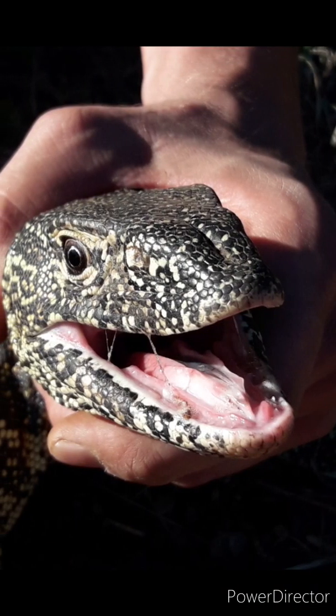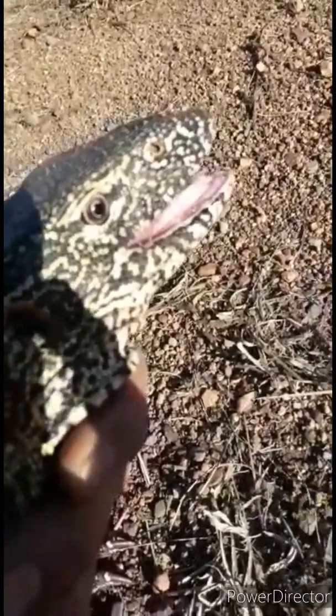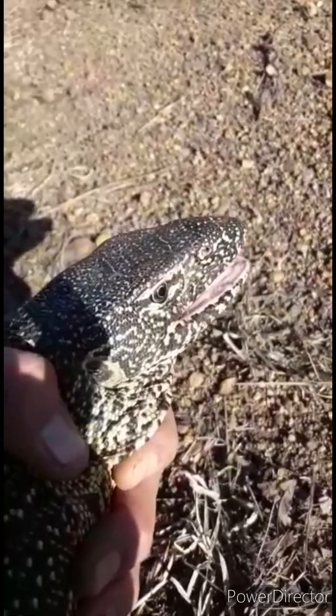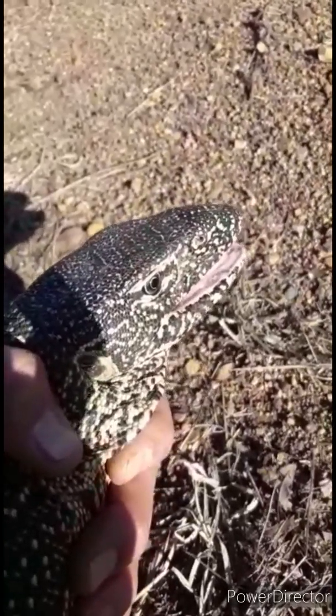Now if we get a closer look, you see he's got these small little teeth in his mouth. And you can't really see his tongue, but he's got a forked tongue just like a snake. So he uses that to pick up scents when he's looking for would-be prey. Now, these guys are a very big hassle to crocodiles. Female crocodiles hate these guys because they're well known for digging up their nests and eating the crocodile's eggs.